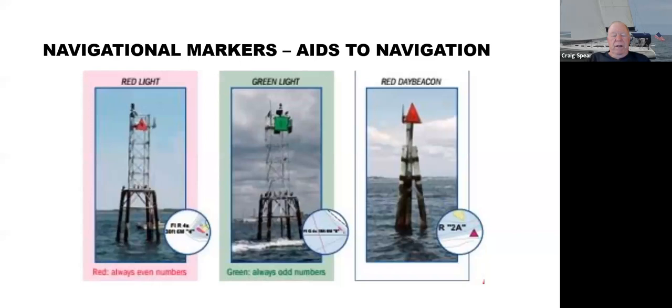So if it's fixed, does it mean it's a day marker? No, fixed, that's the light. A light that is fixed just stays on. Your running lights are fixed lights. Hopefully they're fixed lights. That's another thing I checked today, that all my running lights work.